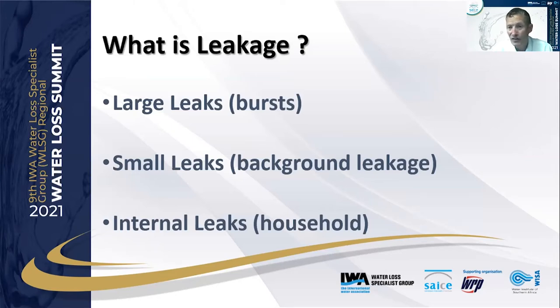Now, in order to reduce background leakage, you cannot go in and look for it and find it. Number one, the equipment is not sensitive enough to find such small leaks. And number two, even if you were to find those leaks, it would be far from cost effective to dig up the road to find a tiny little leak.